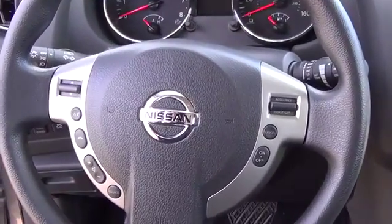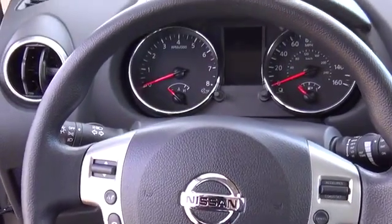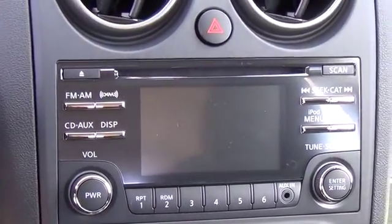The Rogue Select S comes standard with four-wheel ABS, AM/FM CD audio system, interface system for iPod, air conditioning. You've found the Nissan that's right for you. Now, the fun continues.